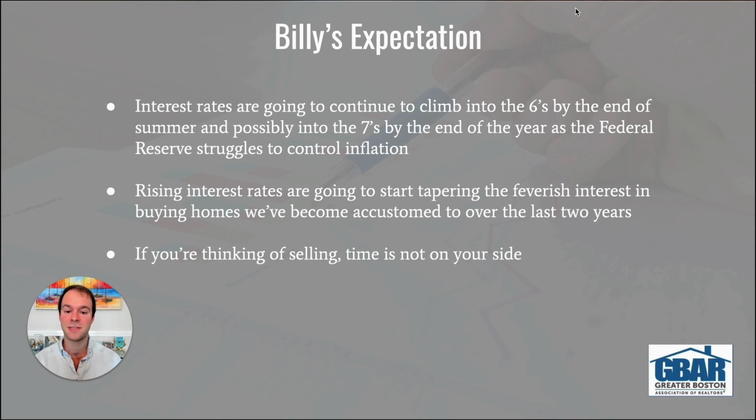So if you're thinking about selling, time's not on your side, and I'm actually in a weird place where for buyers, time's also not on your side, because rates are going to keep going up. If you're thinking of buying or selling, I really would say you want to be thinking about doing that on the sooner side, because we don't know how fast rates are going to go up. We need to basically help you prepare for what is the known market right now. The outcomes later on are definitely going to be unknown because the market's changing super fast.